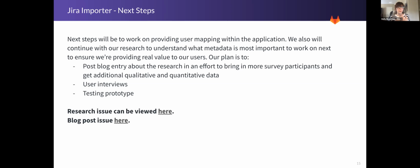We have created a blog post entry. Well, it's not quite on the blog yet, but the issue has been created for it to get added to the blog so that we can raise a little bit more interest in and get some more activity in terms of that survey. And then we have some user interviews that we're hoping to go through to understand what will be the most valuable feature, again, for us to explore in terms of next steps.